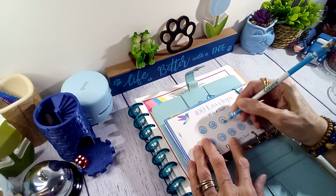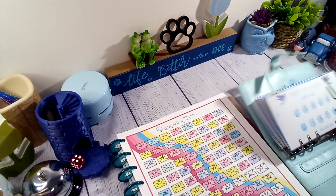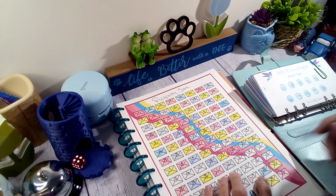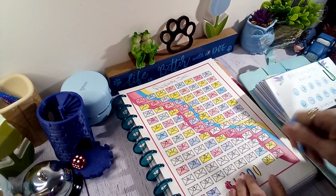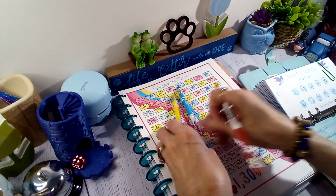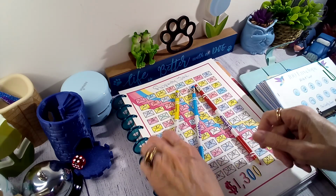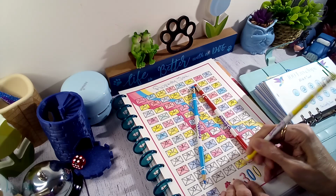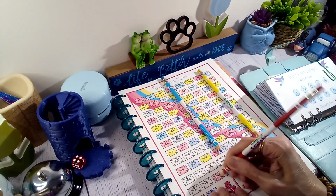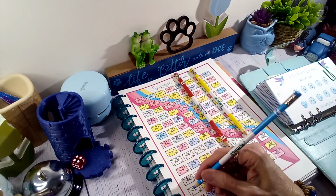And I will fill in my tracker when I complete an envelope. So let's see. It's this one. So we're going backwards. And you can't see what I am doing. Let's see. I need my red and my yellow. So we need to go plumb back to 11. Yeah, 11. Oh, this is so satisfying. I love being able to do this.